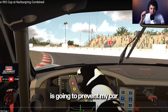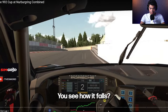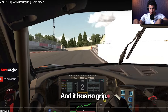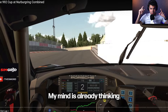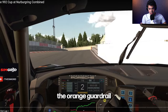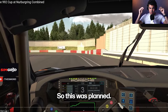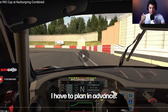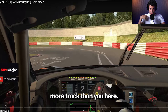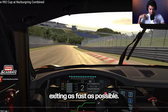Now inertia is going to prevent my car from continuing to rotate, and my car is going to shift wide. You see how it falls? And it has no grip. Now, okay, exit this corner. My mind is already thinking I need to go around the orange guardrail to use the other track. Whoa, you see? So this was planned. I can't react to it. I have to plan in advance. Then I use a lot more track than you here, not using the curb, exiting as fast as possible.